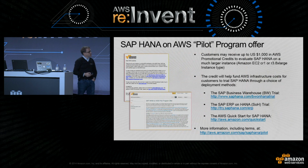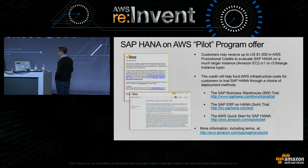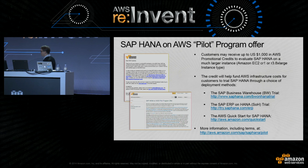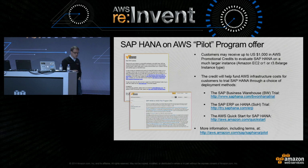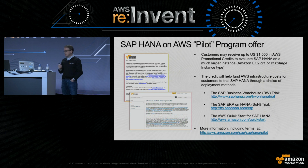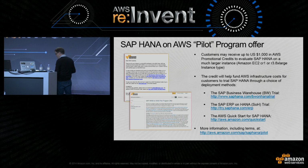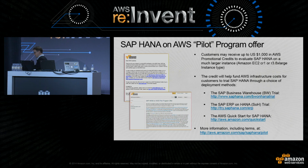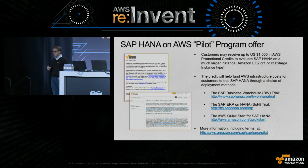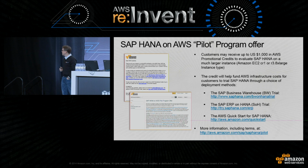I want to talk a little bit about a pilot program we have available today. If you want to try, say, Business Suite on HANA or BW on HANA, or even just your standard data mart scenario, you can sign up for the pilot here and receive up to $1,000 credit. And we did some pricing on this, and if you run the solution basically 40 hours a week and shut it down at the end of the day, this will fund an entire month of a POC for you.